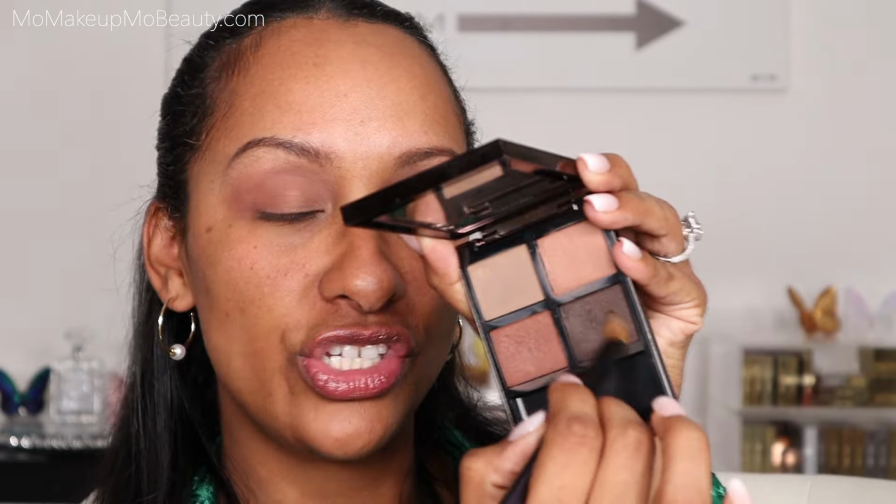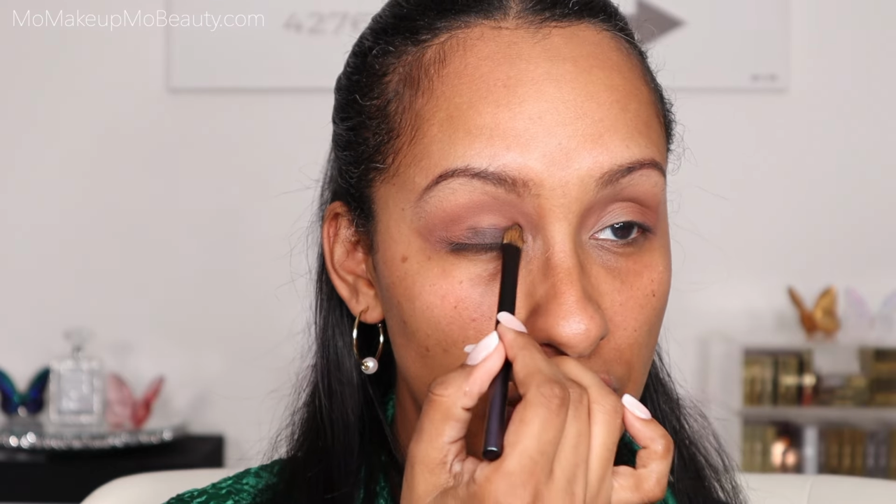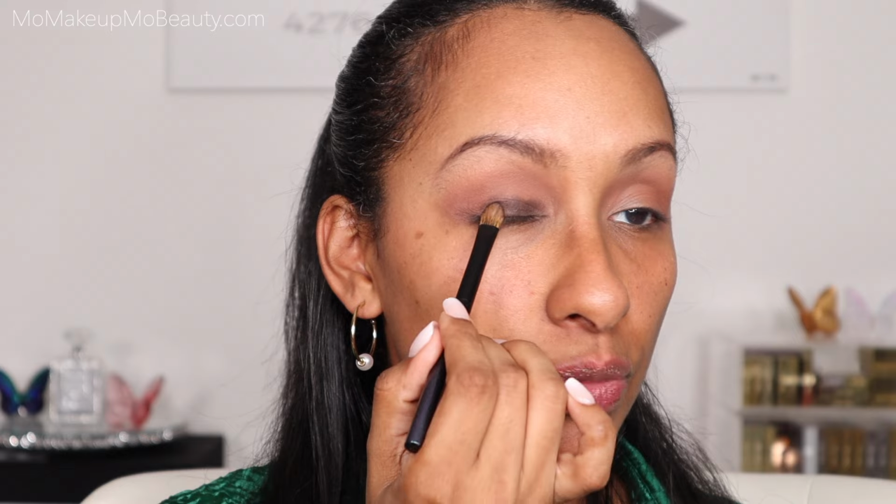So let's go into this darkest shade. I'm just gonna build that on my brush, and this is what we're gonna use to get that nice smoky effect. So I've packed that darkest shade on my brush. I just give it a little one tap. The thing about these is there's not fallout, and that's what I love about this formula again, especially for the smoky eye approach. So what I'm gonna do is same thing I did before. We're just gonna pat for placement, and then we'll blend.